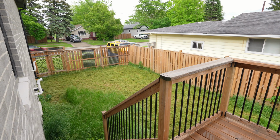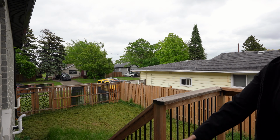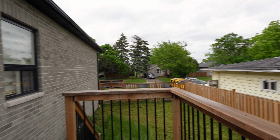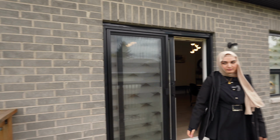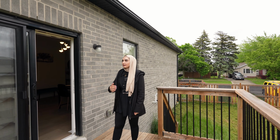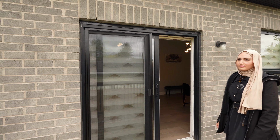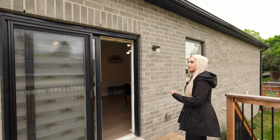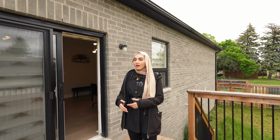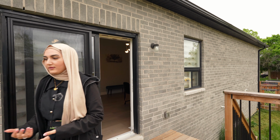Sometimes we don't see stairs on the deck that take you to the backyard in most houses, but this is amazing to have. Sarah, I love the fact that this house is full brick, even from the side. So you see everything here is fully bricked out from the bottom to the ceiling. That's really good. Some houses are half brick and half vinyl, or stucco, but this one is all brick. Some builders would use other materials on the sides or the back just to make it cheaper, but these are brick, and of course these materials are more expensive than the others.